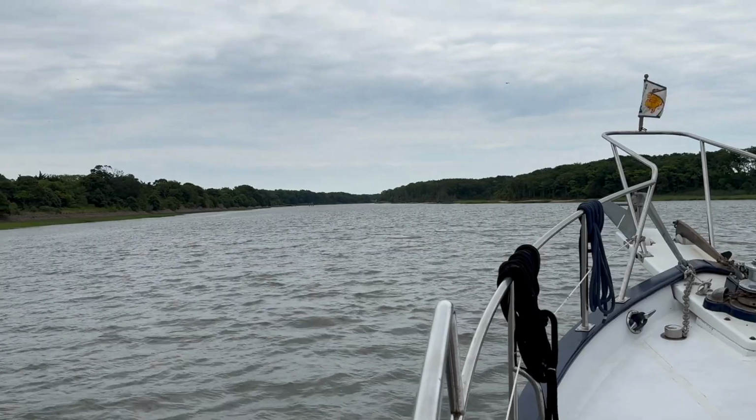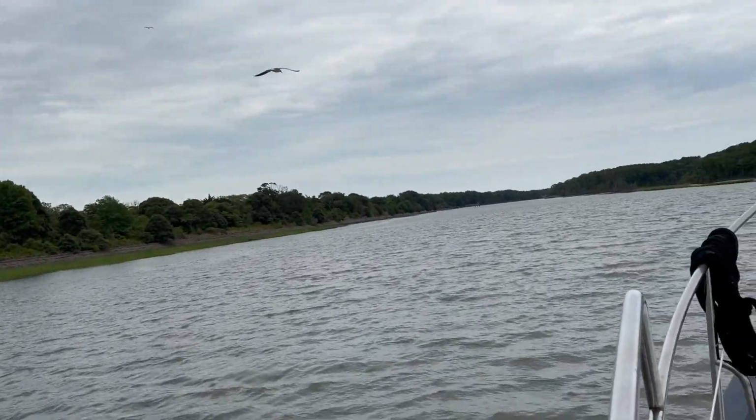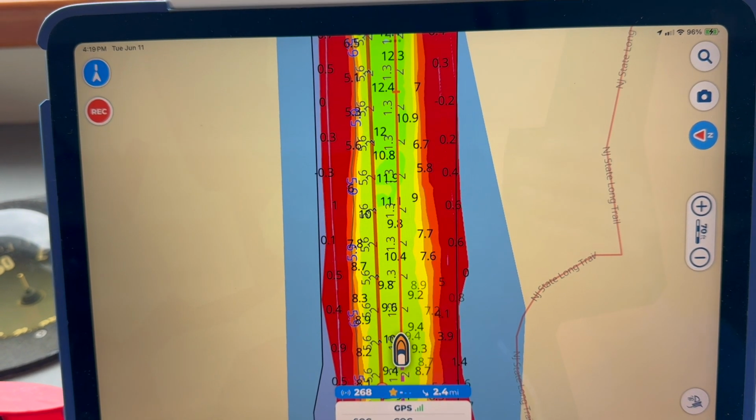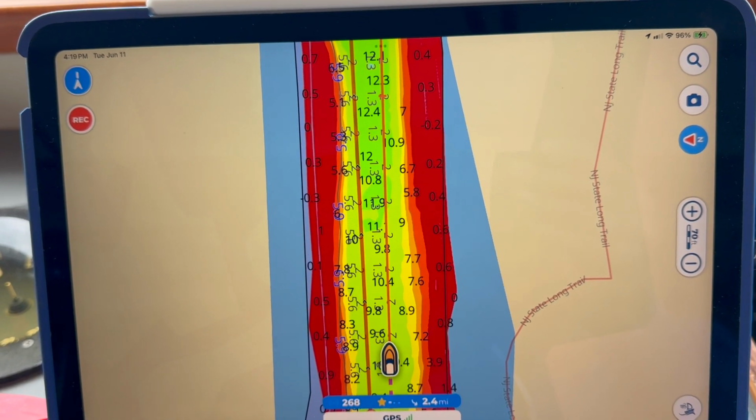We are entering the Cape May Canal, headed to our anchorage at Cape May, New Jersey. This is the Cape May Canal, the Intracoastal Waterway.